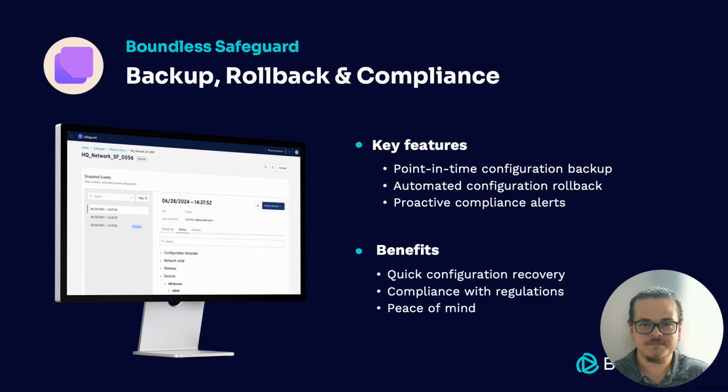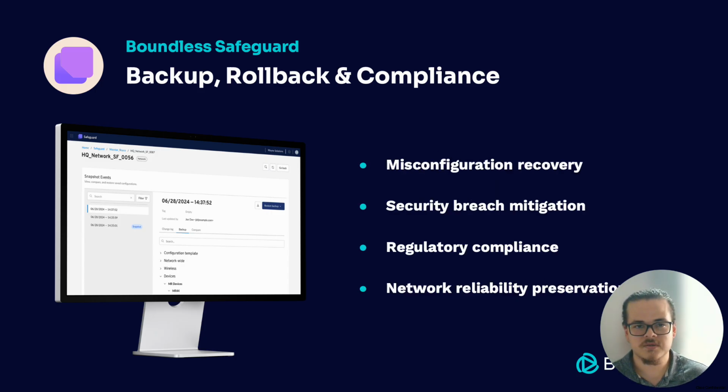So, moving on to Boundless Safeguard, it's a comprehensive solution for network resilience and compliance. In today's dynamic IT environment, configuration changes happen constantly, whether planned or unplanned. Safeguard acts as your network's insurance policy, ensuring you can track, audit, and recover from any change. What sets Safeguard apart is its proactive approach. It doesn't just back up your configurations, it actively monitors for changes, alerts you to unauthorized modifications, and provides detailed audit trails for compliance purposes.